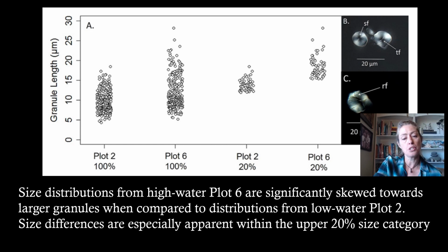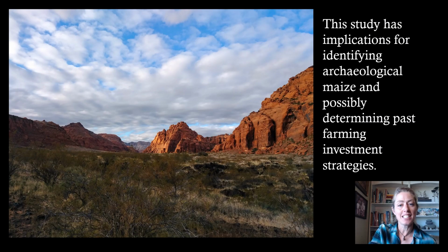The size distribution from the high water plot 6 was significantly skewed towards larger granules when compared to the distribution of the low water plot, plot 2. The size differences are especially apparent in the upper 20%. What we also found out was that fissures, or defining qualities and characteristics of the starch granule, are more likely to be evident in the larger granules. The implications for interpretation of archaeological and paleoenvironmental records are obvious.